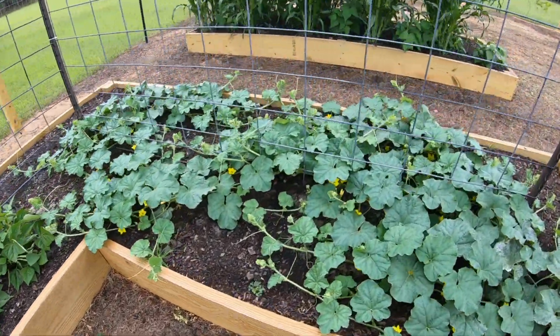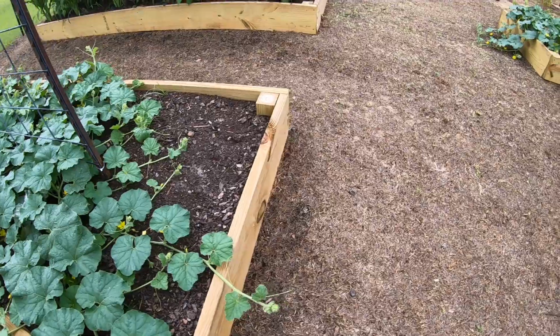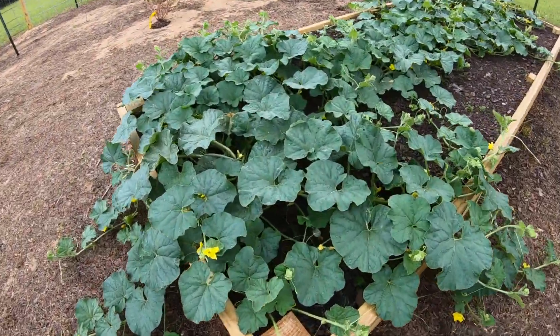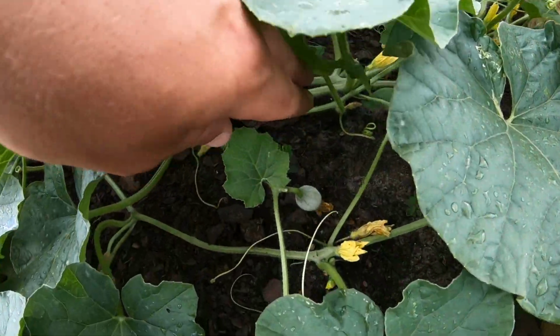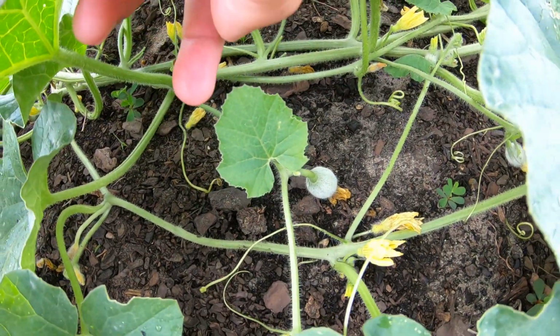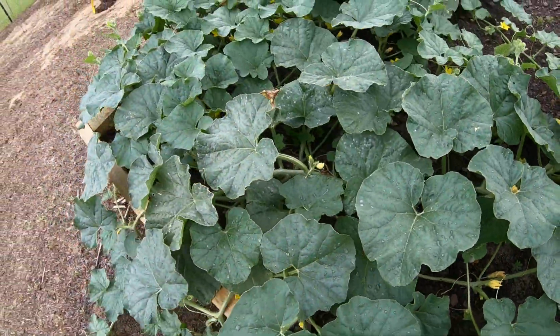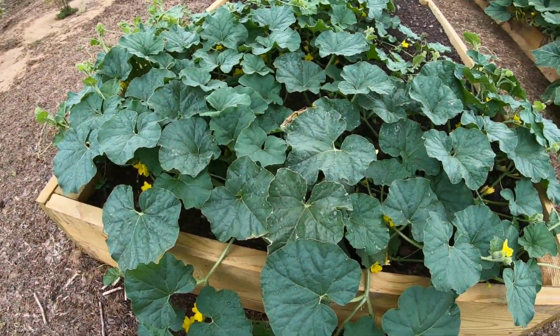Cantaloupes are starting to run everywhere now. And these cantaloupes are looking amazing. Actually, check this out right here. My first baby cantaloupe. I'm sure I have more in there than that. That's the first one I've just noticed.